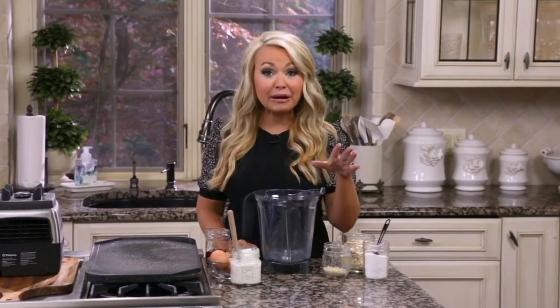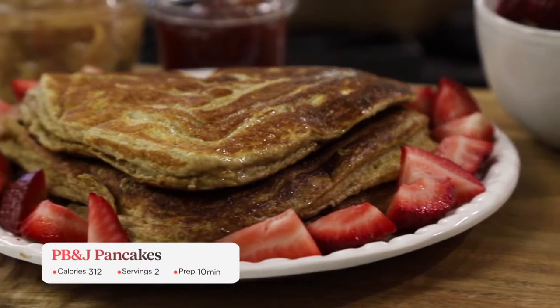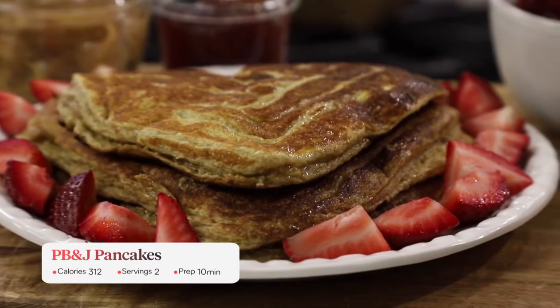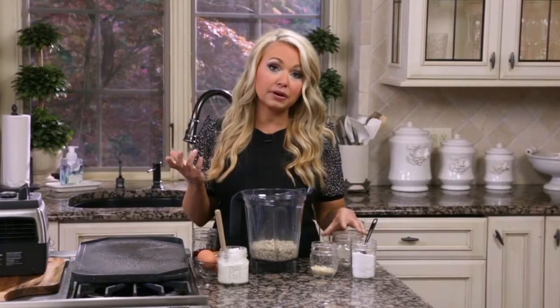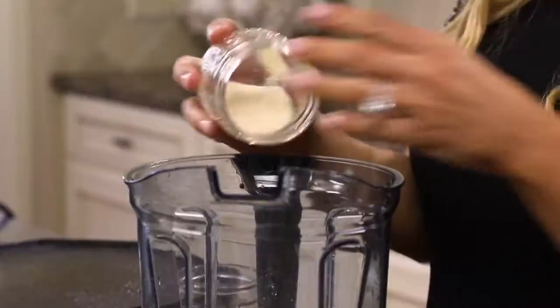And what you'll love about this pancake recipe is that it includes whole grains, protein, healthy fats, and even some fruit. And what your kids will love is that it's peanut butter and jelly. I'm going to start with 1.5 cups of old-fashioned oats. And you could also use oat flour in this recipe, but I figure everybody has old-fashioned oats at home.